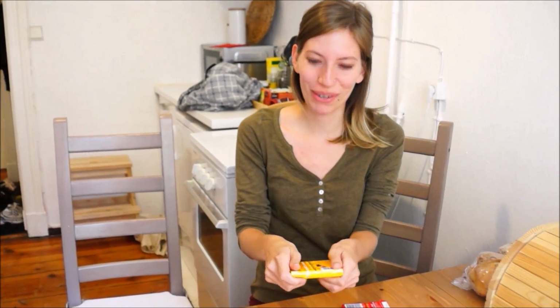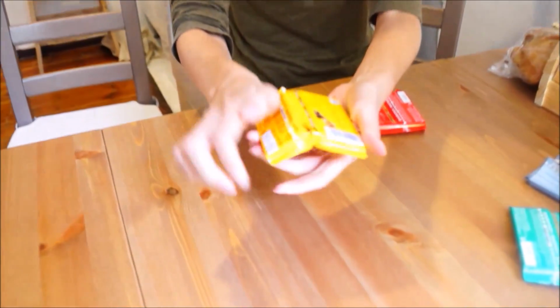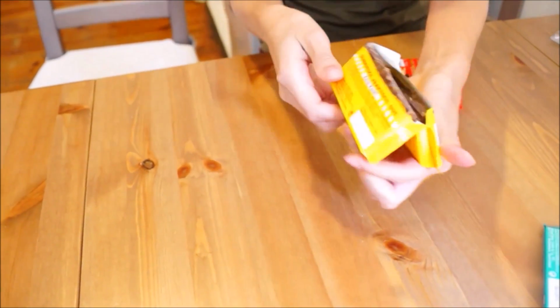Chocolate! Ritter Sport is a chocolate brand that is sold all over Germany, and while in Berlin, we couldn't resist sampling a few of the different varieties.